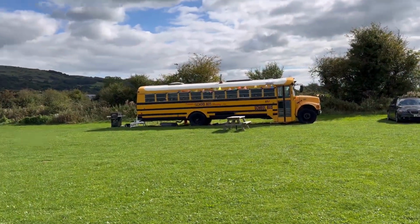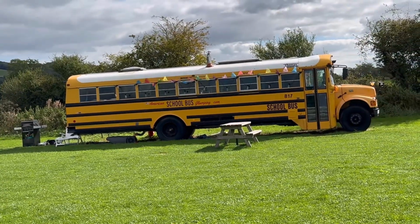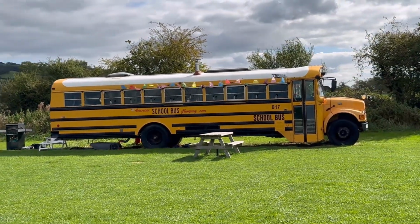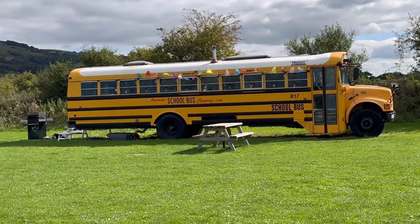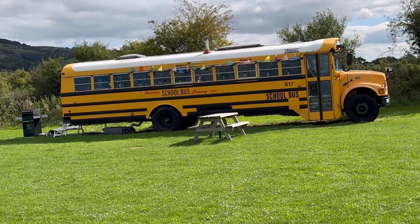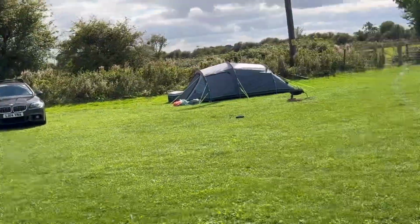I'm just going to show you, right? So this, you can hire for the weekend of the festival. All the things I'm going to show you are for hire from the site. You can stay in them, you can really make a weekend of it. So the first is this, the American school bus. This is what they call a schoolie. Let me just zoom in a little bit. There we go. I'll have a look at the website, but I believe it holds about 8 people, and it's blooming lovely inside from the pictures. So that's the schoolie over there.